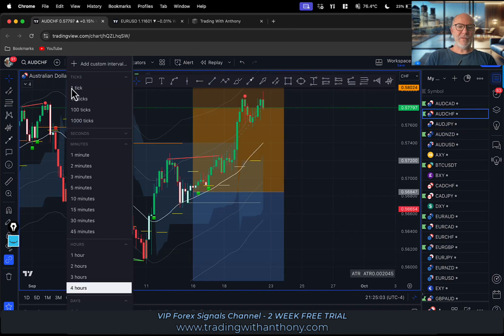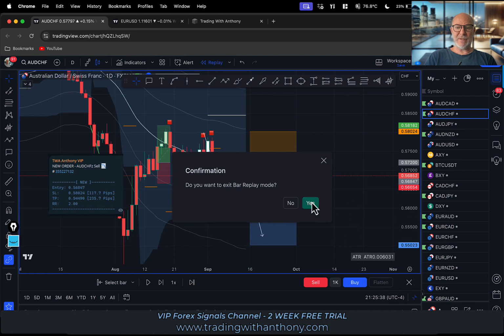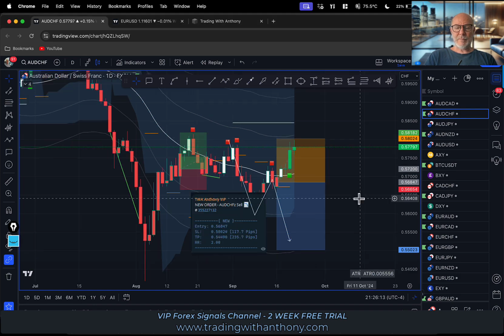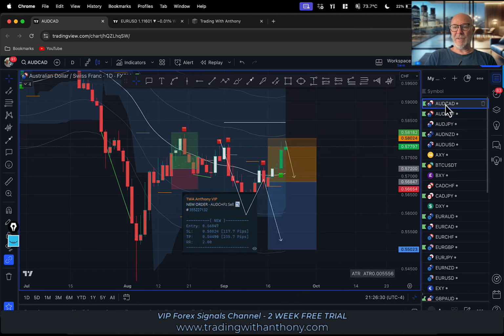Aussie Swiss, I went on the higher time frame with that. I was looking at this from the daily time frame, looking for a sell continuation to the downside. Aussie Swissy. I think we're still in this one, guys. This is still running. Okay, with a bit of luck, we get a reversal on Monday. That would be nice. And then, last but not least, the Aussie CAD.